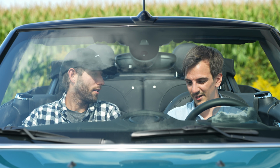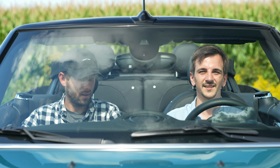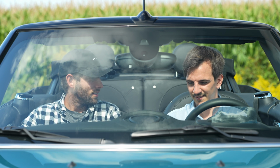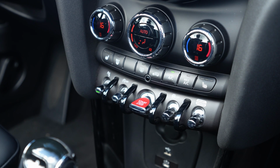But our HVAC, I don't think there's a way to sync it. I tried to Google, and even the forums suggested something that didn't work. The car's so small, you're synced already. Yeah, I don't know how they even do dual climate in this.